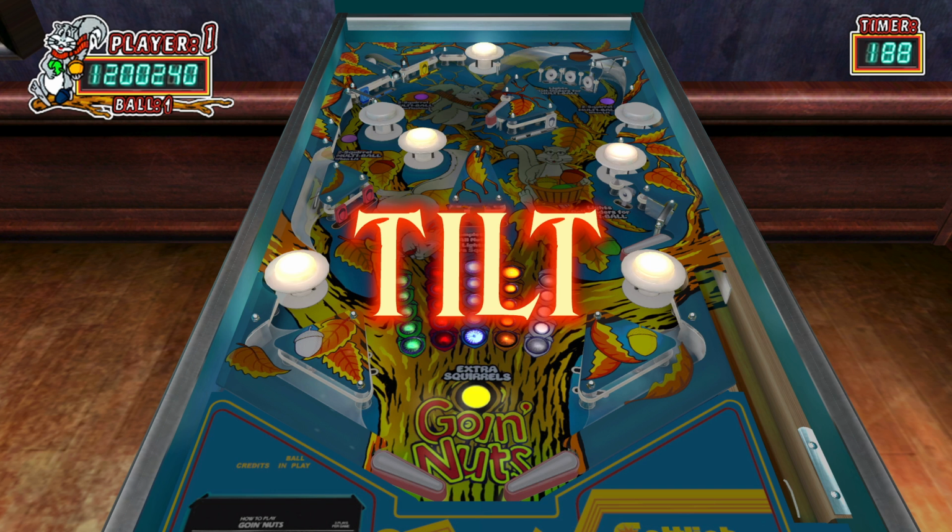So let's just tilt instead, which tilting doesn't mean you lose all the points, because that would be a crazy amount of points to lose. And it doesn't even matter that I tilted, because it's still waiting for a ball to drain, which means I think we're pretty much out of order here anyways.